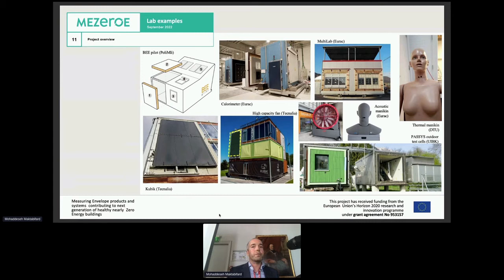Of course, we have the cubic of Tecnalia and other elements, including some of us have dummy occupants. And the advantage of having these dummy occupants is that you can enhance the replicability of the testing, and with the idea of getting also the standardization of the testing, it's helpful sometimes to be able to have dummy occupants that behave in the very same way every time in which you repeat a test. And we have both acoustic and thermal mannequins.